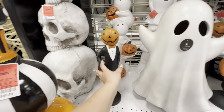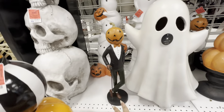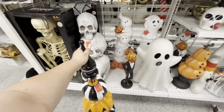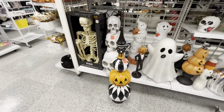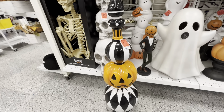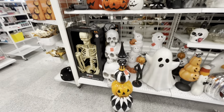Then look, they have these guys. They have another one there. These look like the ones they carry at Home Goods. He is $16. Even the outfit is almost exactly the same. And this piece here is so gorgeous. Look at that. Wow, that pedestal. $60. The black and white with the orange. I love it. Super gorgeous.